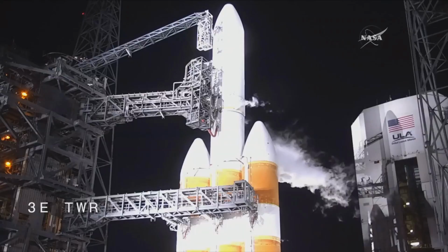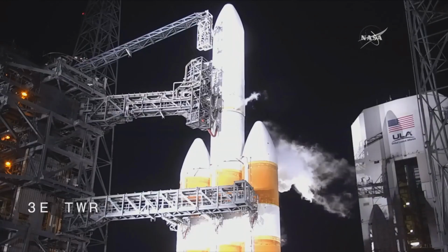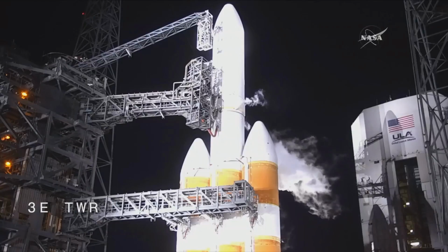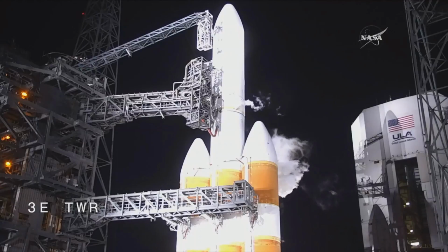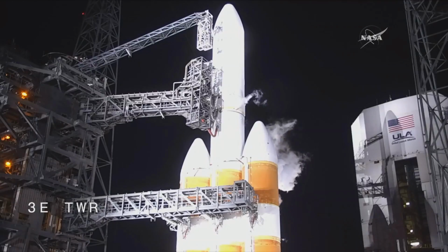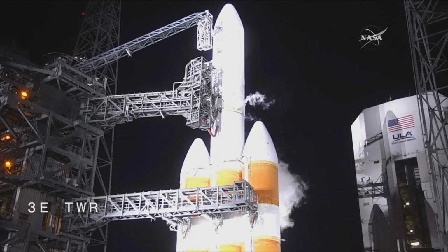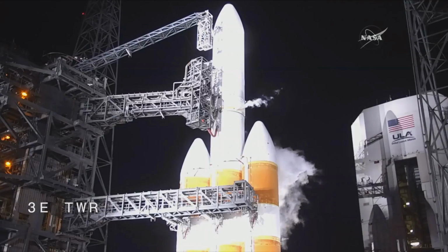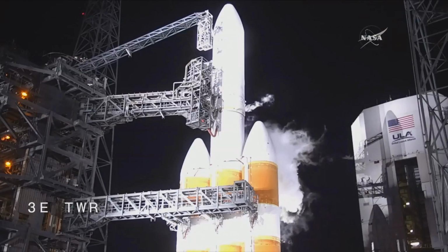And we're sitting about a minute out from one of our polls. Can you tell us a little bit about what's coming up at the L-7 mark? Yeah, L-7, like I said, we're at a point where we've reached all of our milestones throughout the countdown, and we're getting ready to poll, which is basically a go from each of our systems engineers to say that their systems are ready for launch. So the launch conductor will go through the list of engineers, they will respond with a go, and that is an indication that the launch is ready and the Delta Heavy is ready to fly.